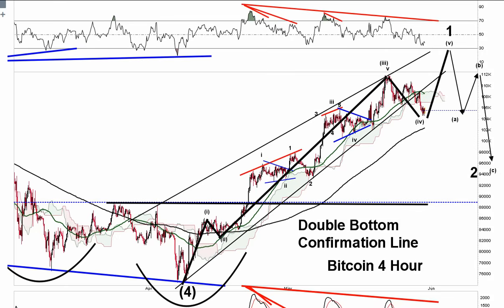Here's a scenario that I think is more likely, and that is that this is a corrective wave four. It may not be done, we may go to the 200 or just beyond it still, but it's a corrective wave four, and we'll get one more push higher for five, and then we get a bigger corrective move.